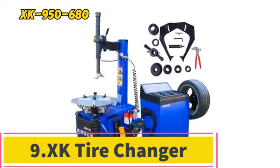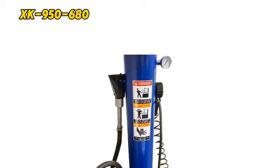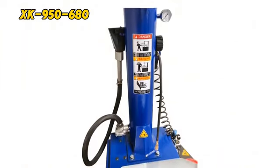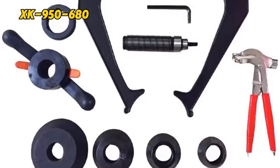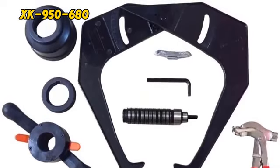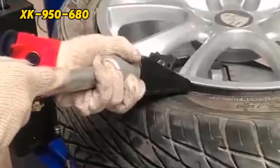Product 9. Product name: XK Tire Changer. The XK Tire Changer is a high-performance wheel-changing machine designed for professional and home garage use. This 2.0 horsepower machine comes as a combo unit, featuring both a rim clamp tire changer, Model 950, and a wheel balancer, Model 690. It is engineered to handle a wide range of tire and wheel sizes, making it a versatile and essential tool for automotive enthusiasts, repair shops, and DIY mechanics.